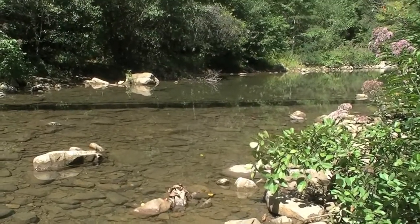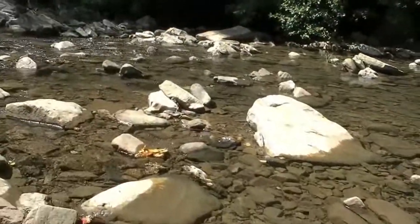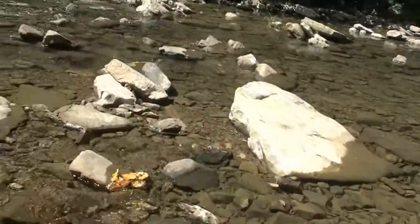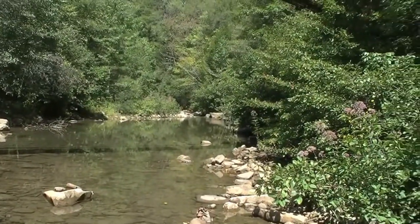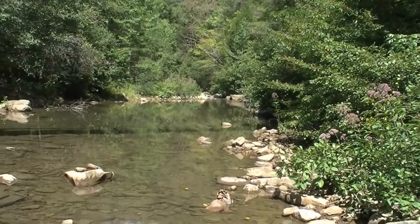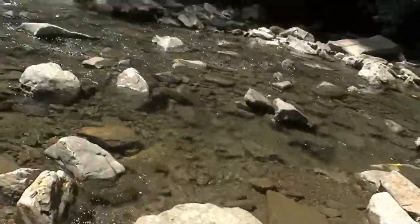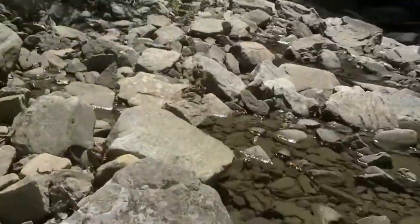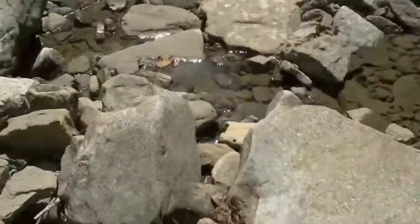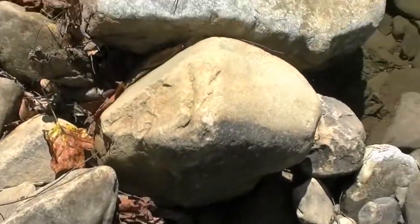And it's clear, which is good. Don't want to assume that it's drinkable. We don't know what's upstream. So it's always recommended to boil your water as best as you can. Little salamander. Salamander.